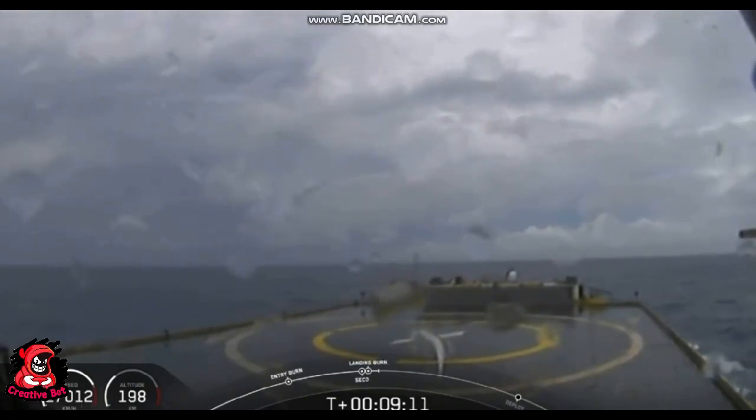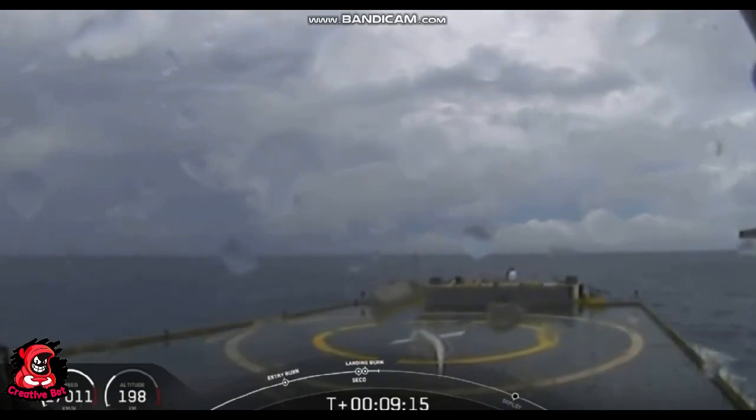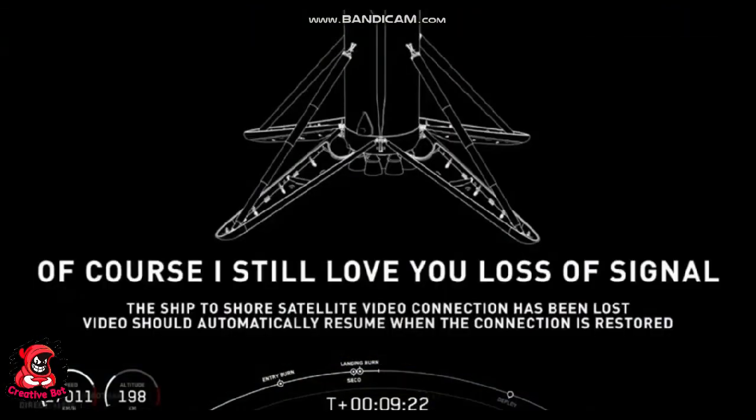Launch escape system confirmation is disarmed. Nominal orbital insertion. Stage 1 landing leg deploy. And what you're seeing on your screen is a live view of our drone ship, where our first stage will be coming down.